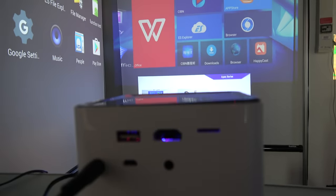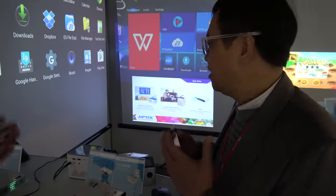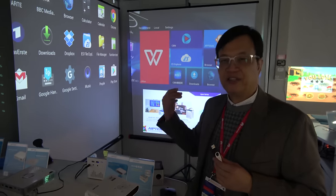But if you do have HDMI, there's an HDMI port right here, so any HDMI source will work. Your game machine, your camera. 720 native. Yes, 720 native.